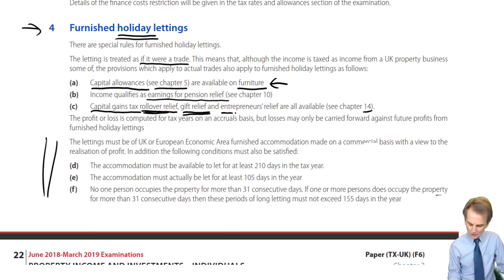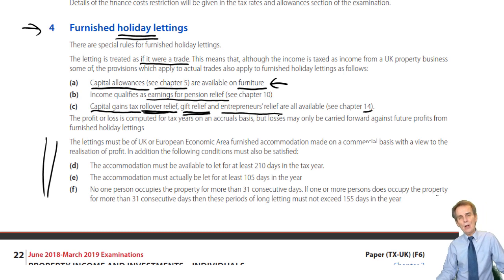And finally, entrepreneurs relief. If we are not able to defer the gains through either of rollover or gift relief, then the gain will become taxable. Now again, we do not yet know the details of how to calculate a chargeable gain, though for individuals it's a very straightforward exercise, or indeed then about the tax rates that apply. But put it like this, the tax rate that is applicable if entrepreneurs relief applies, it refers to it as a relief, it is in fact a tax rate, but it's a lower tax rate.